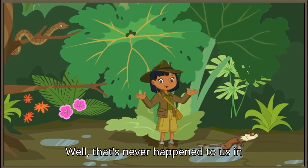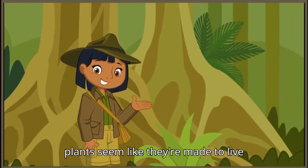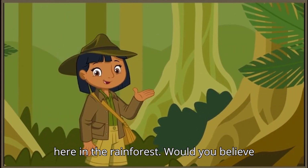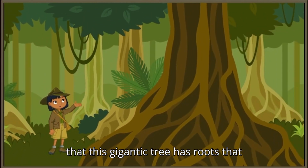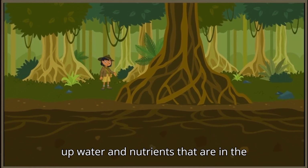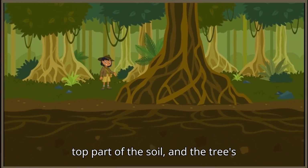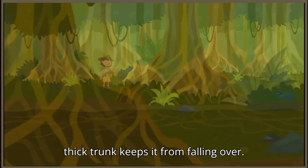Well, that's never happened to us in Arizona. Even the trees and plants seem like they're made to live here in the rainforest. Would you believe that this gigantic tree has roots that don't go down very deep? The roots soak up water and nutrients that are in the top part of the soil, and the tree's thick trunk keeps it from falling over.